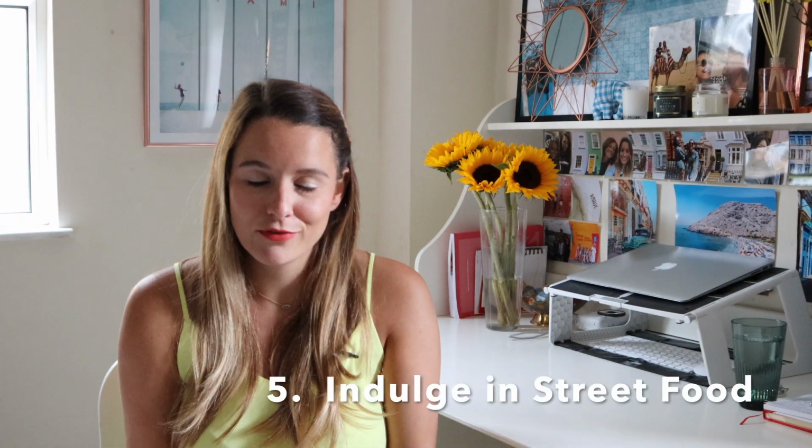Number 5, indulge in some street food. As I mentioned before, we grabbed the canal boat from Camden. Camden has some really amazing street food. They have pretty much every cuisine you could possibly think of. I had a delicious salt beef bagel on a bagel from Brick Lane, which is the best place to get bagels. My mom had a French-inspired burger.